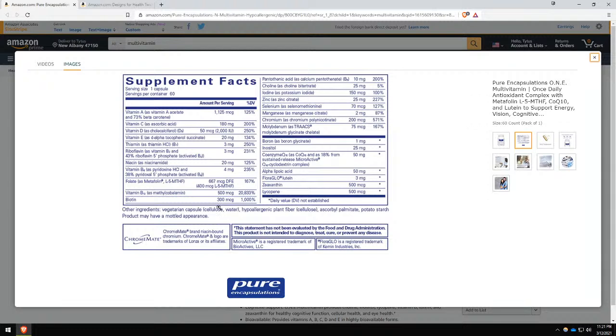Vitamin C is fine to take, Cheesy Puffs, as long as you don't take too much, because it can be an osmotic laxative and give you diarrhea.